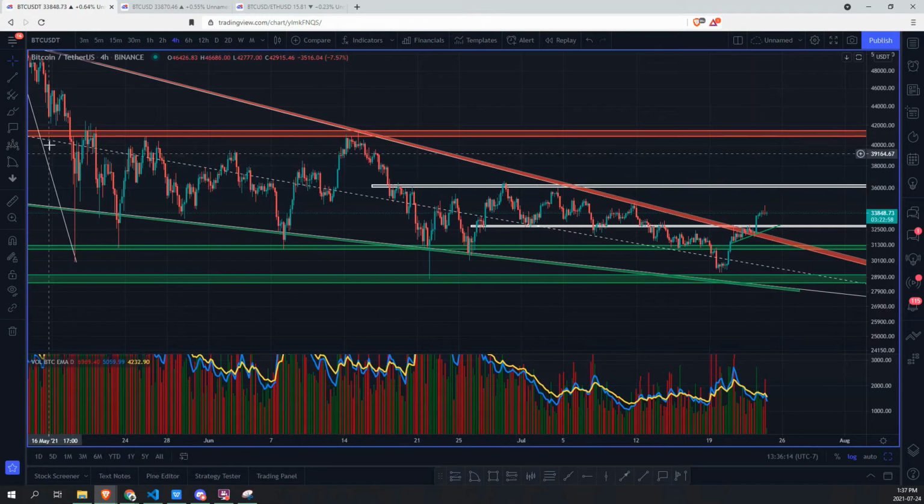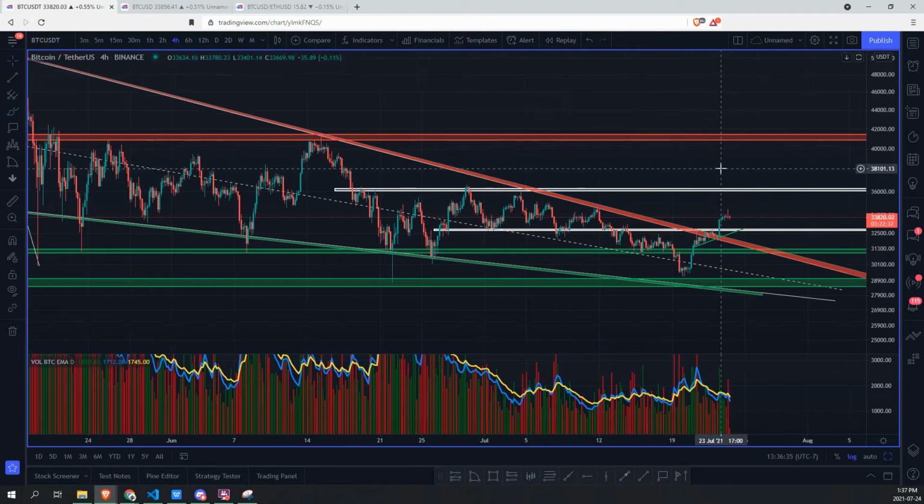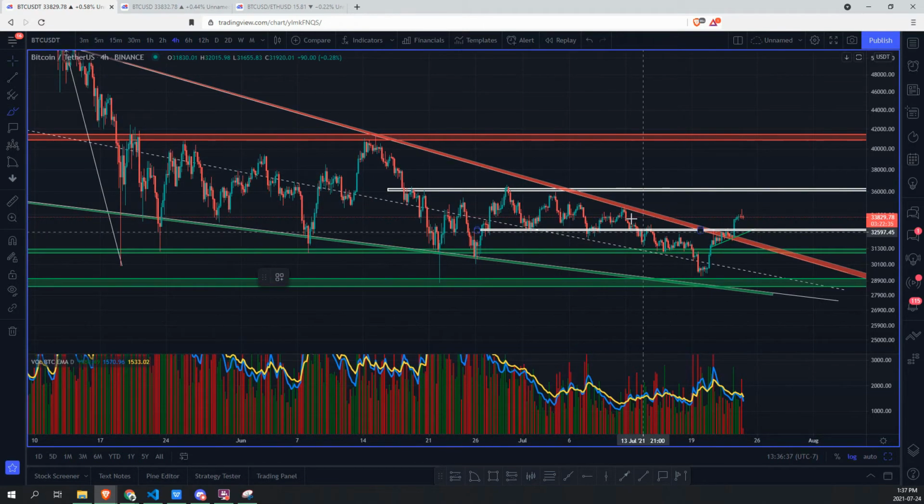But we're in a point, let's just draw it right here, where this is an opportunity for what we call feeler trades, where you put in not your total amount of capital. You could also dollar cost average. That's also a great option, putting in a certain amount of capital every week or every 2 days, whatever feels most comfortable to you.